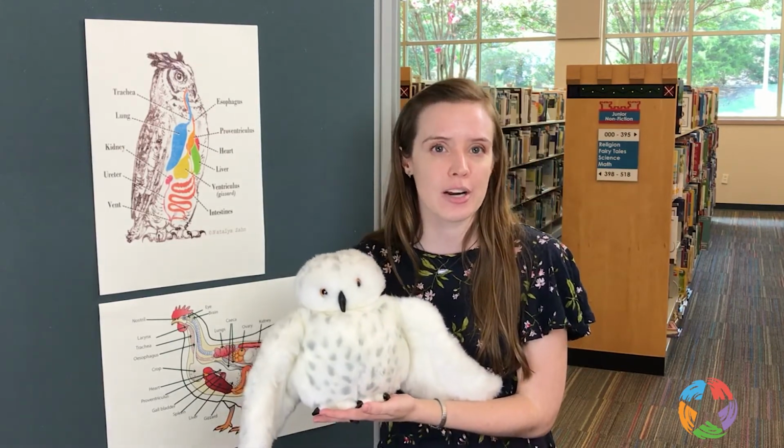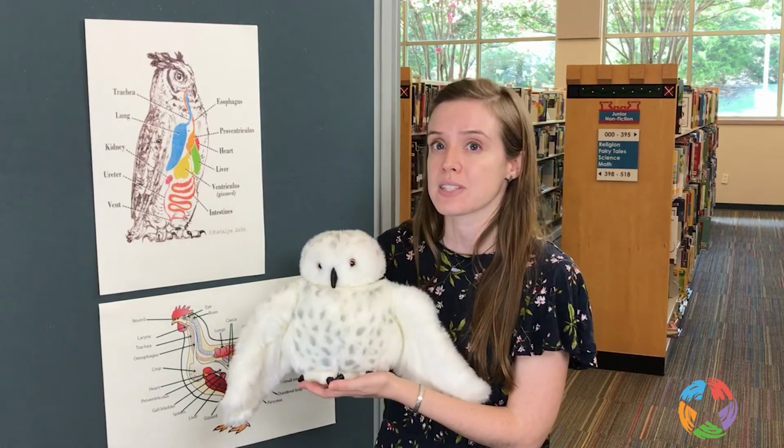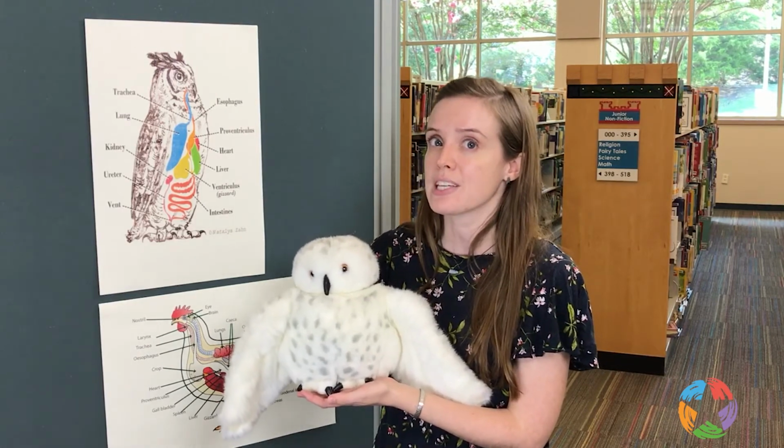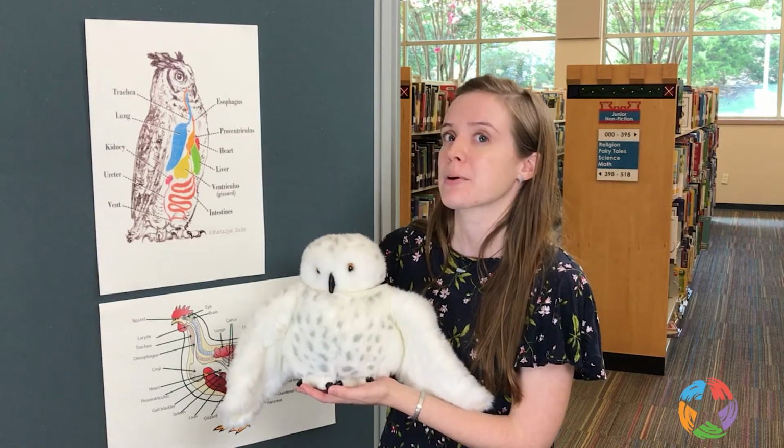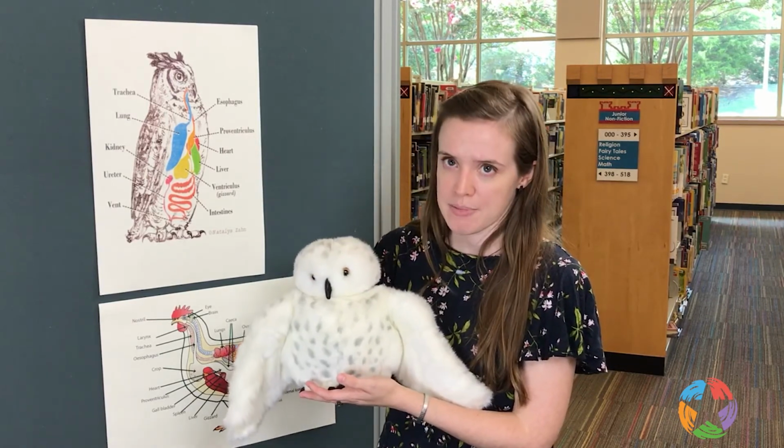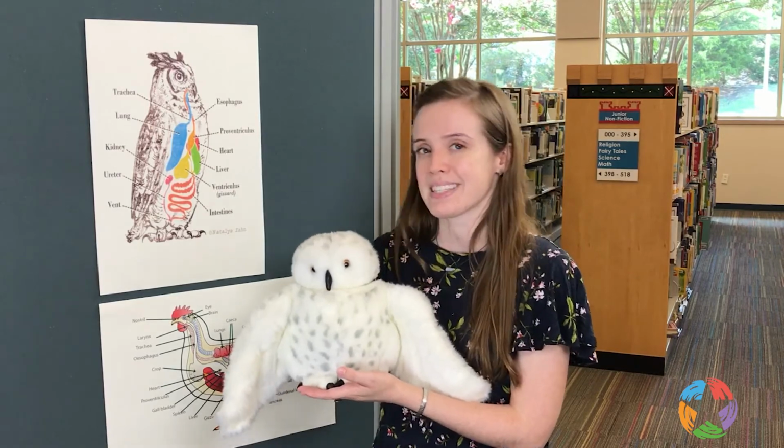Consider making your yard owl-friendly by turning off outside lights at night and avoiding the use of pesticides and rodent poisons. Look for owls in your neighborhood. Owls are experts at camouflage, so you might hear them instead of see them.